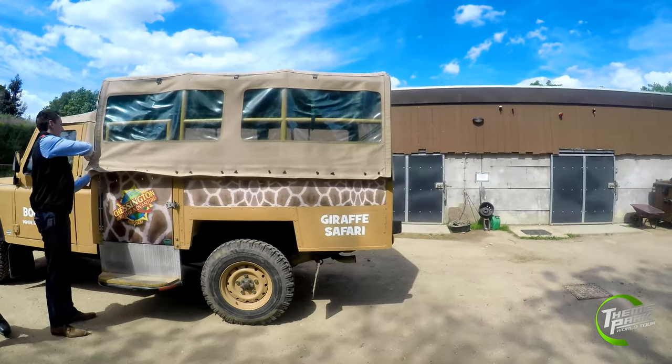So we've had the most amazing day here at Chessington and I think we're now going to go out on one of their VIP safari trucks, which I've never done before.